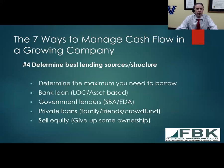Okay, next. Determine best lending sources and structure. I don't want to get too deep into lending, but the truth of the matter is cash flow is influenced considerably in a growing company with how much that you're able to borrow. The more that you're able to borrow, or the closer to borrowing what you need, will put less strain on cash flow and will help the success of a growing company.